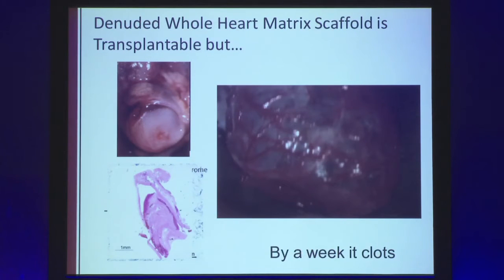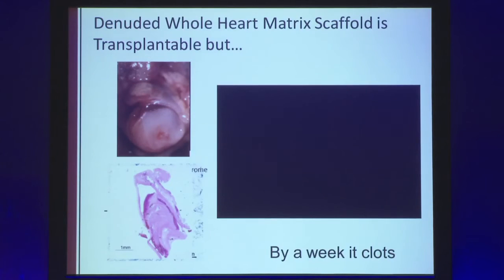However, not surprisingly, when you think about it, this is naked matrix, and much like any naked matrix, coronary artery or anything else notwithstanding, after a week, what we found is that this matrix was thrombogenic. It clotted. So the question was, could we actually impact this? Now, what we found as we looked at this clotted matrix, when we harvested the heart that we had transplanted, was essentially a competition with re-endothelialization. This construct recruited endothelial cells into the vasculature, but it was competing with clotting that was going on over time, and so we couldn't actually keep up.